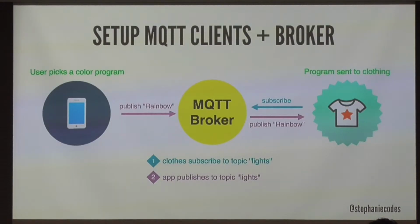So I just decided to give MQTT a try. It sounded like really the solution for my problem. So I needed to rework the app. It meant I needed to change out the Socket.io server for an MQTT broker, and then switch out the Socket.io clients in the hardware and the web app to an MQTT client.